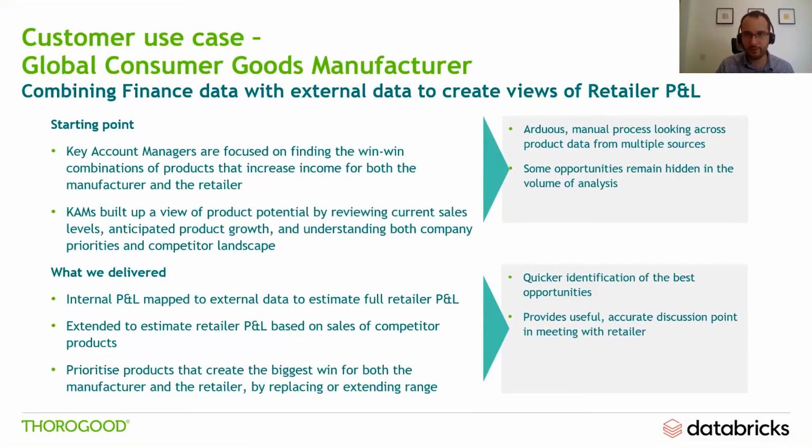So previously, key account managers had manually been looking up the various different data sets to look at what are the sales levels, what are the company priorities, and trying to understand the competitor landscape as well, in what was a really long and arduous manual process. And sometimes that gave them really good results, but the challenge is that there also wasn't really any way to validate if they'd found the best result, because often they would explore and find one avenue of exploration and find a really good way of doing it from that approach. But equally, there would be many other opportunities or other potential routes to take decisions that were left unexplored.